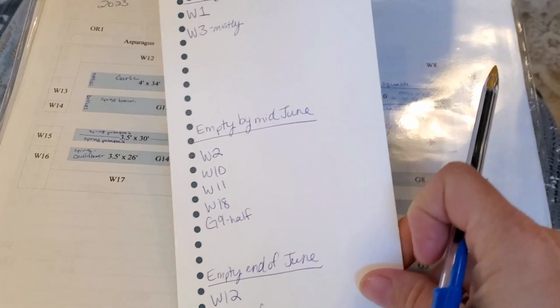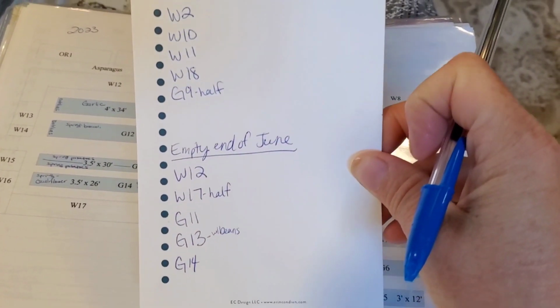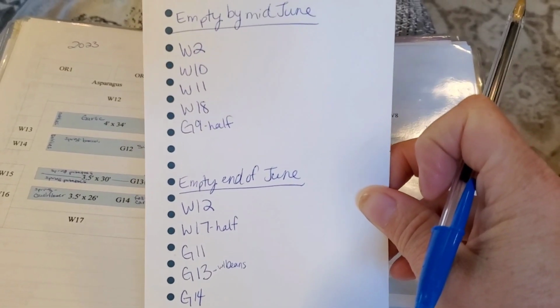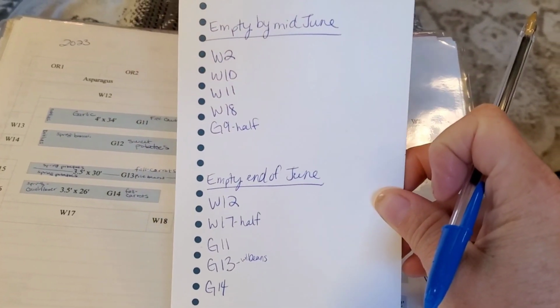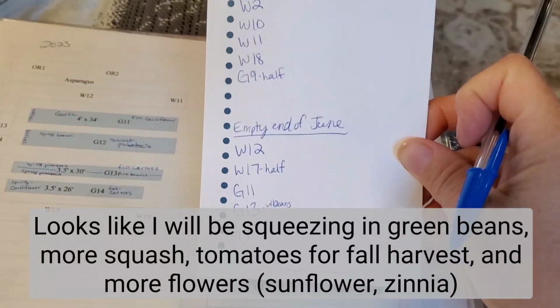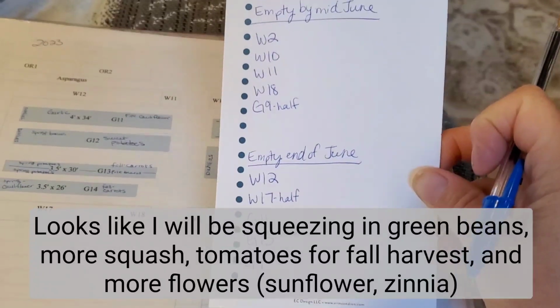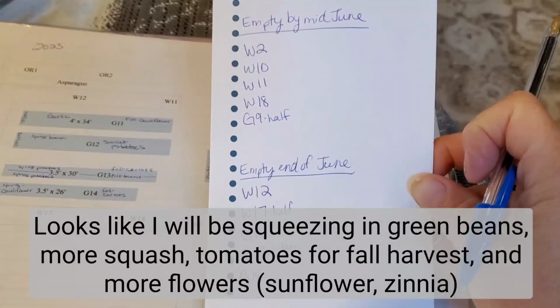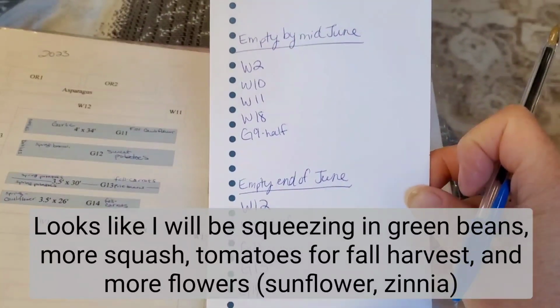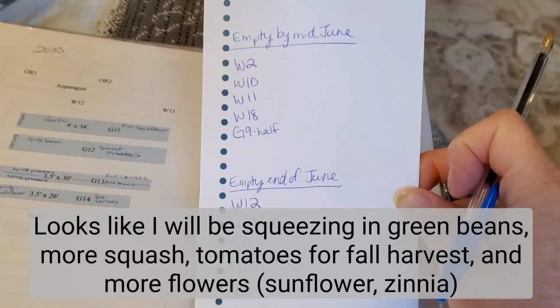And then I have empty by mid-June and empty by the end of June. And I'm just keeping track of these so I know what I need to be starting seeds on now, what I need to be planting for fall, and also if there's anywhere I can fit some flowers in that will bloom and be done before I need to put some fall crops in those same places.